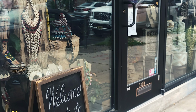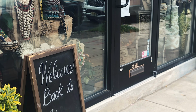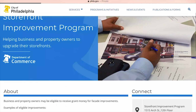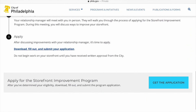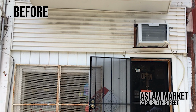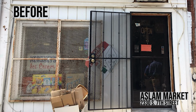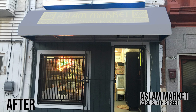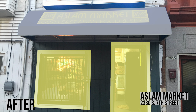As a business owner, you really want to think about how your store looks, and do people walking by know what you're selling just by looking at your sign? To get help from the Storefront Improvement Program, you must apply before you start work, and your application must be approved before you start work. So if you are a single property address and you want to renovate the front of your store, you can get up to $10,000 of a reimbursement award. If you are a corner property or a multiple property address, you can get up to $15,000. You can get things done like a signage or decal or awnings, light fixtures, as well as the door or windows.